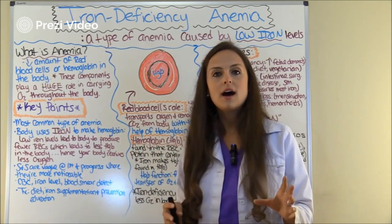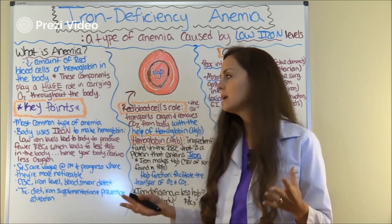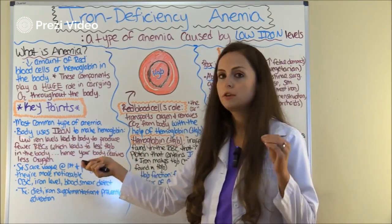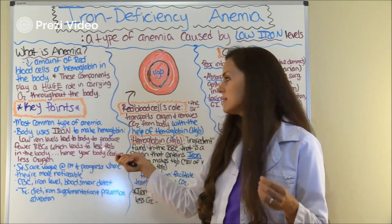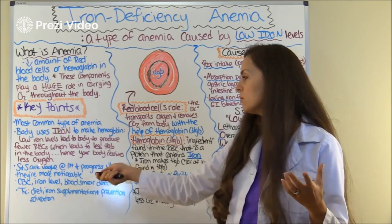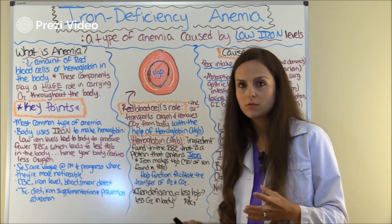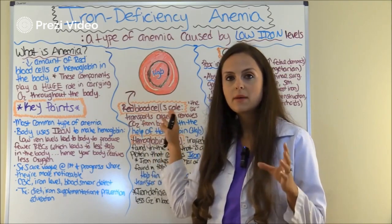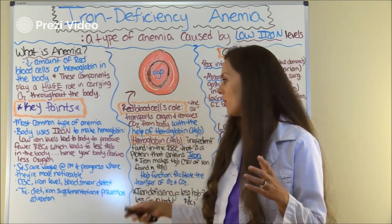So without iron, you won't have enough hemoglobin. And low iron levels lead the body to produce fewer red blood cells, which leads to less hemoglobin. And hence your body will receive less oxygen, which here in a second you're going to see why, the reasoning behind this in the patho part.